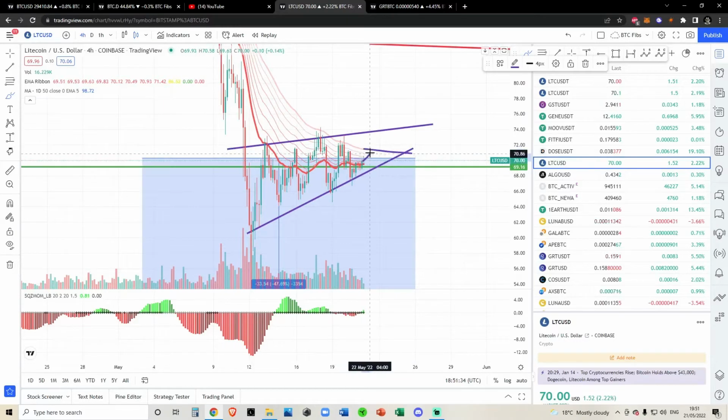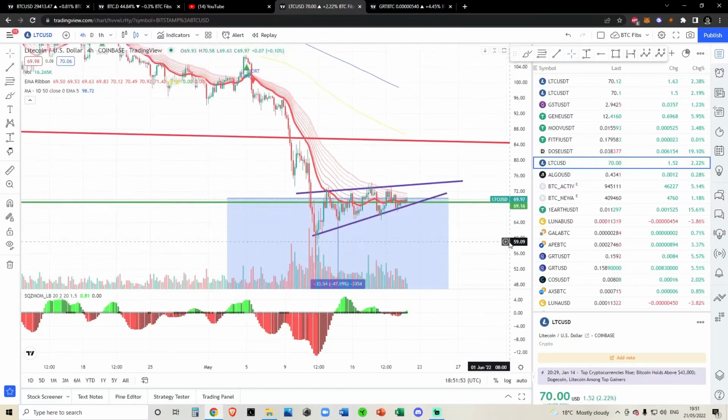So if we do see a proper breakout, you would want to flip $71, and you'd want to have a big push up, probably above 75. I'd say you're not really out of the clear until you flip 75 and you do break over the top of this channel, but really $71, $72 is going to be such a huge level to get above.